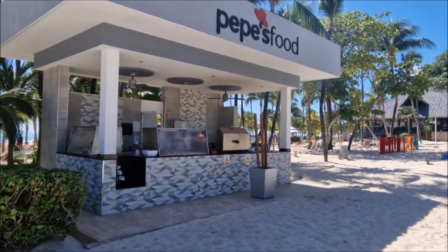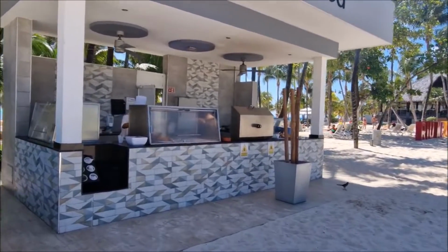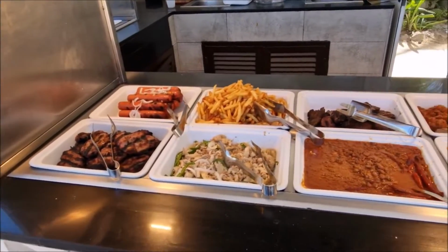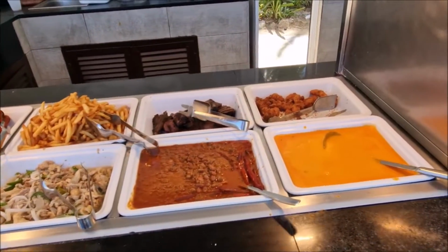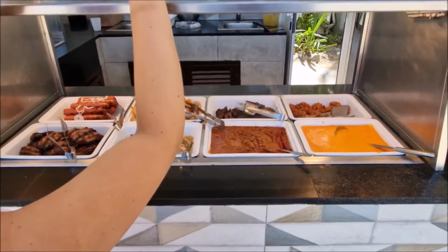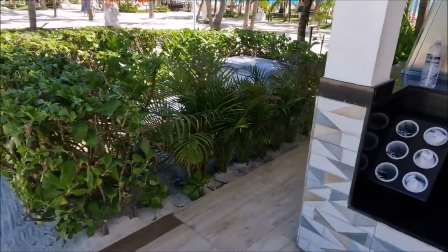Pepe's Food then is the beachfront snack bar. You can come and get yourself some snacks. So this is a snack bar. You've got hot dogs, burgers, chippies, chicken, some beans, cheese, chicken bits, and steak as well. That's all available until around about 4 o'clock at Pepe's bar.